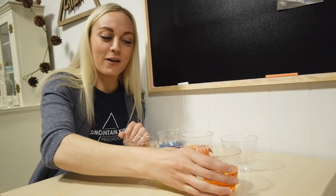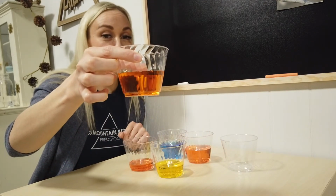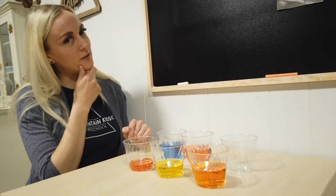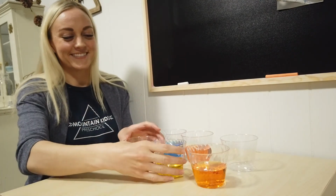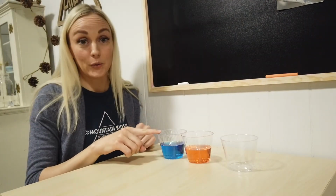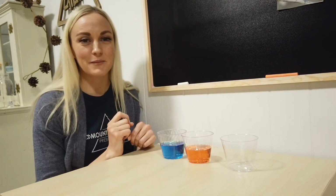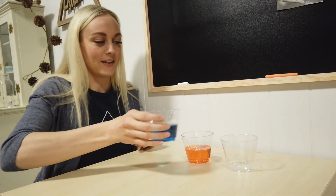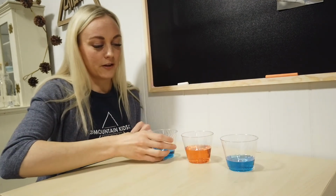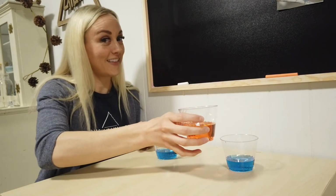Wow, look at that! What color did we make with red and yellow? We made orange, that's right. Now orange isn't purple. Let's try again. Here we have some blue colored water and some red colored water. Let's mix them together. A little bit of blue in here. That should be good. And add a little bit of red. What color do you think it's gonna make?